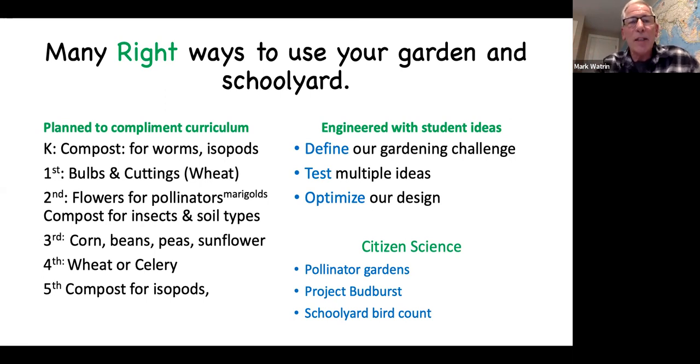Another one is to get kids involved in citizen science activities. So pollinator gardens is a good one. Project Budburst, if you're not familiar with it, is looking at flowering times and really coordinating with the seasons. And of course, schoolyard bird counts or wildlife counts go along with that.